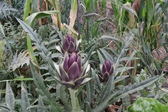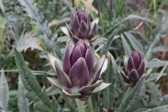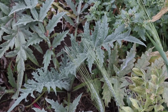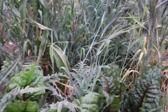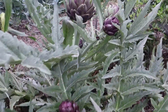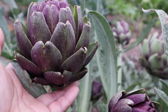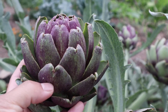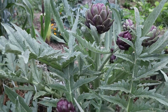Over here we have an Italian heirloom variety, the Purple of Romagna, and there is an additional Italian heirloom variety that hasn't made artichokes yet, and that's the Violetto. It's also another purple artichoke. And then we come down this way, we'll see this plant, which is loaded with many artichokes, and the petals are a little bit looser than I would like. Normally I would harvest the artichokes when they're a little bit tighter than this, and they have lots of tender, good artichoke parts on the inside.